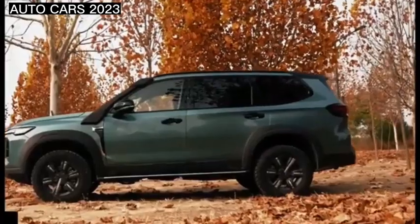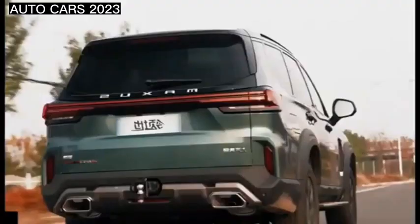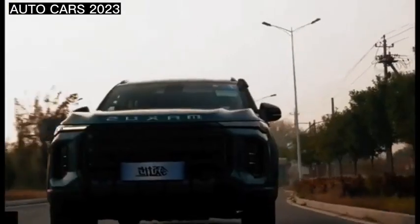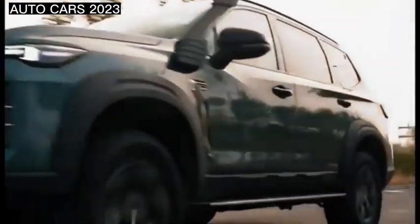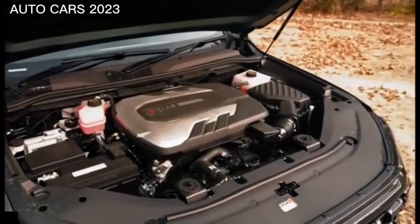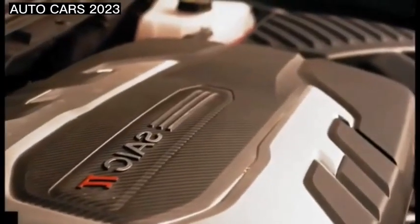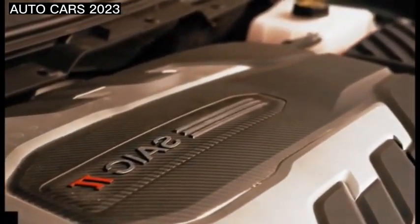It is known, the Maxus Territory has an attractive medium SUV character, as its racing heart, and is equipped with a 2000cc twin-turbo diesel engine that blends together. Apart from that, the Maxus Territory is also equipped with a flat headlamp with a light equipped with a thin DRL under the bonnet.